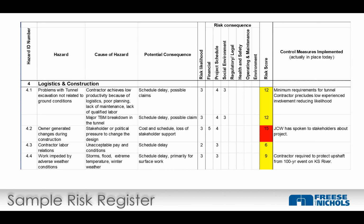It needs to be compared to the other risks in the project. But in this case, it highlights a yellow risk. And that means, what are we going to do? Well, one of the ways we can mitigate that is minimum tunnel requirements for a contractor. Try to make sure that the person who gets the job has experience with it, right? That'll reduce that. And what we do is add another set of columns to the right here that doesn't come on the screen very well.